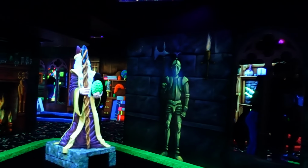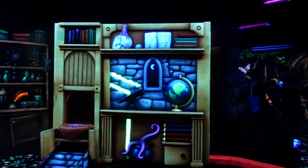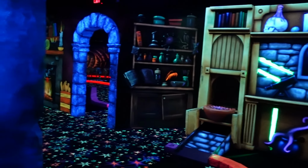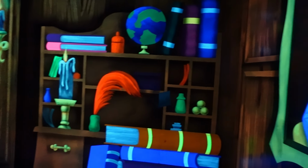And I've never been into the Wizard Golf. I thought it was amazing. I do love myself a good glow-in-the-dark mini putt, and that's exactly what this was. The scenes were really well painted. Everything was glowing and just beautiful in there, if you can call it that. And I had a fantastic time. I think everybody in our party really enjoyed this.